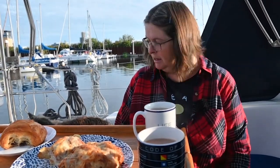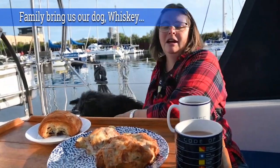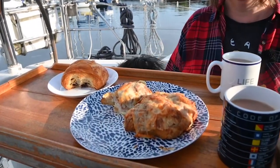We've woken up this morning and we have our little dog with us, so meet Whiskey, and we've taken her for a little walk, and whilst we were out having a walk we've discovered a new bakery. It's not far away, it's perfect dog walking distance, and this is the spoils of our walk.